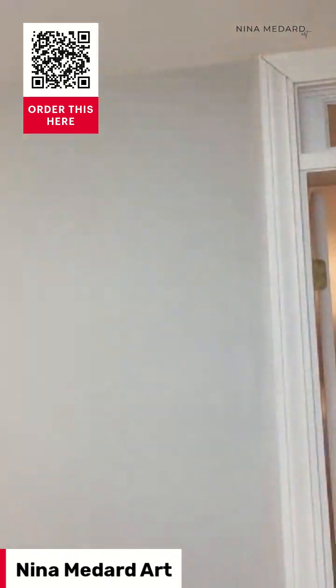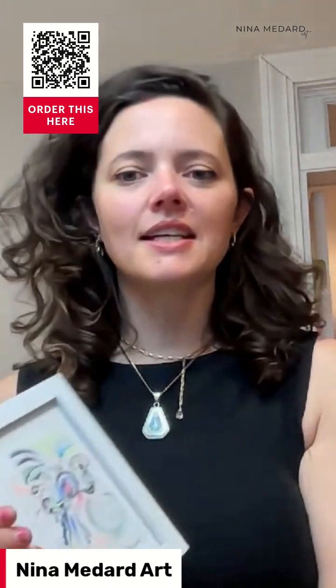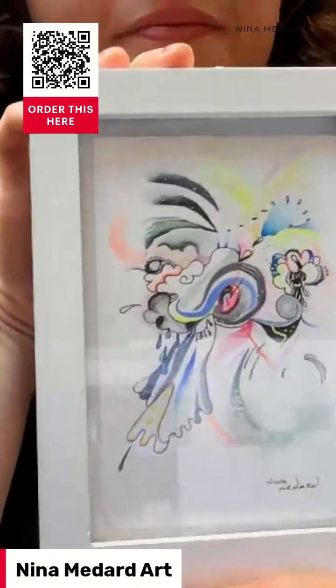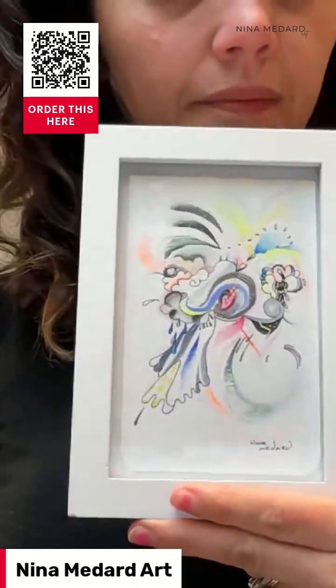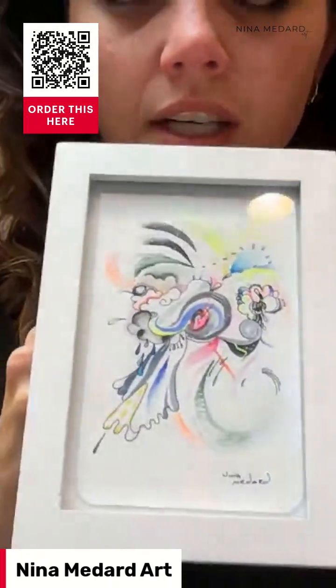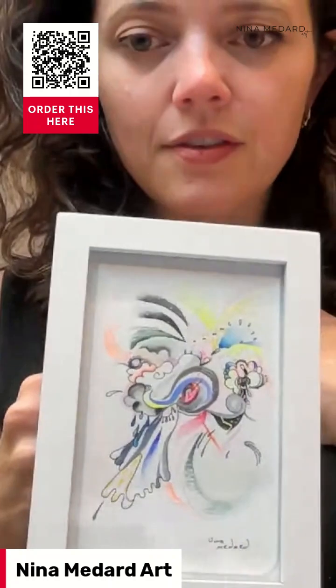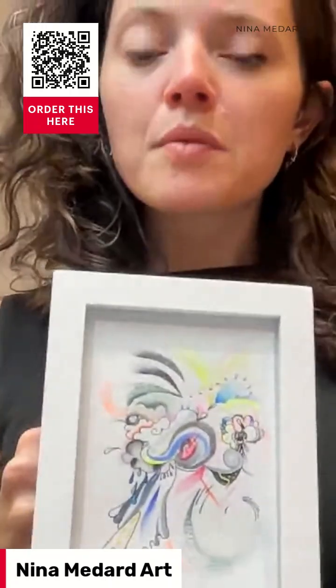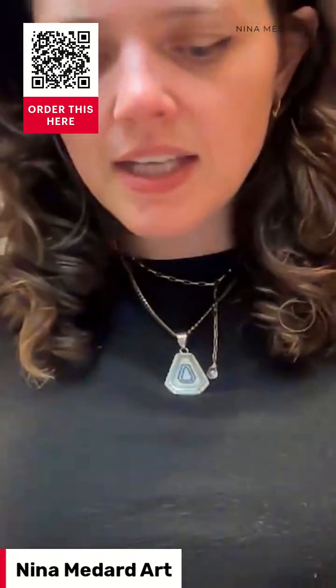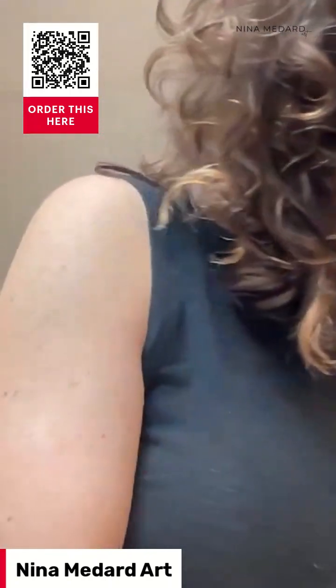Next, we have this lovely, dainty, much more recent piece. Okay. It's called Transitions. And this piece was made during a time where I didn't specifically lose someone close to me, but many people who were close to me were losing people close to them. So let me take it out of the frame because the glass is providing a little bit of glare.